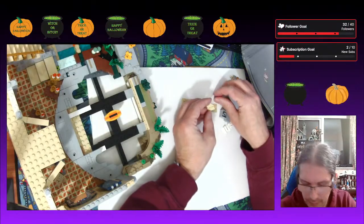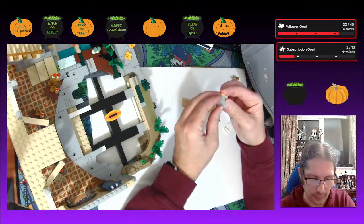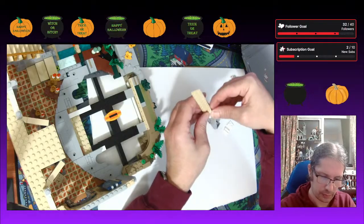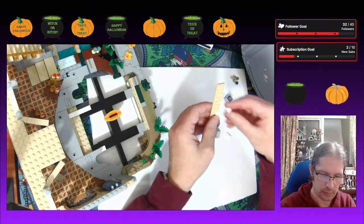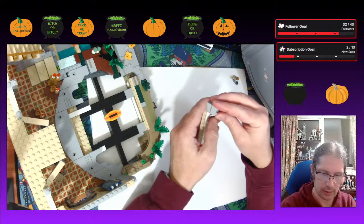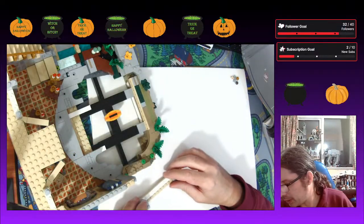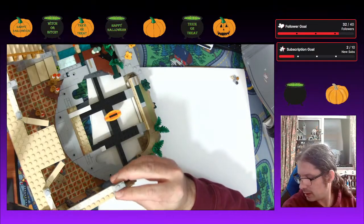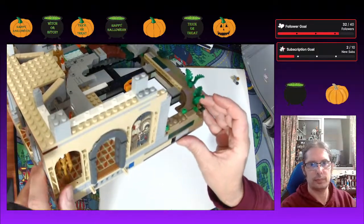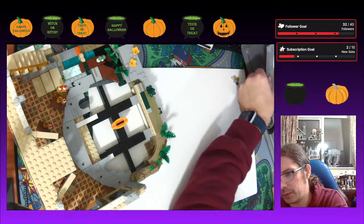Right, where are we? Nope, that way. And then stack that up there. So hopefully you can see that. These white pieces are a little bit difficult to see sometimes under this light. And it goes there. So I guess we're going to have a railing of some sort across here eventually. And that is the end of bag 30.